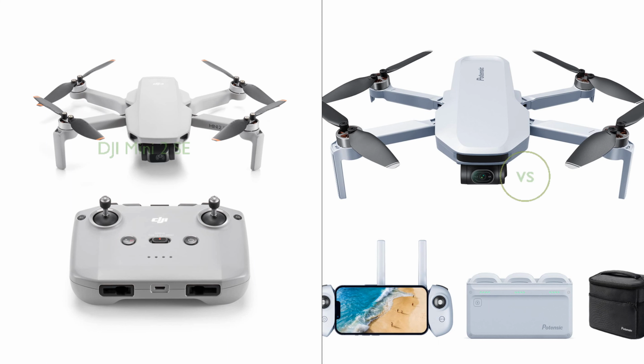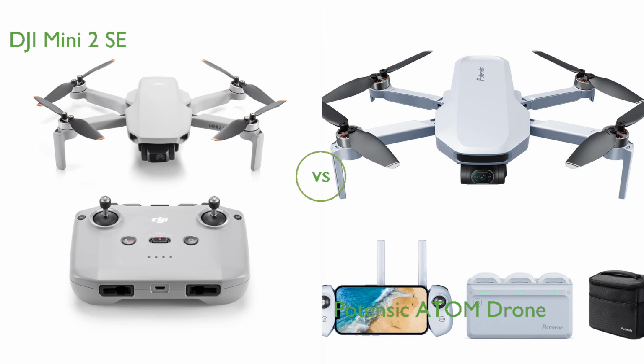In this video, we compare DJI Mini 2 SE and Potensic ATOM Drone. By the end of this video, we hope you will know which of these two products suits your needs.